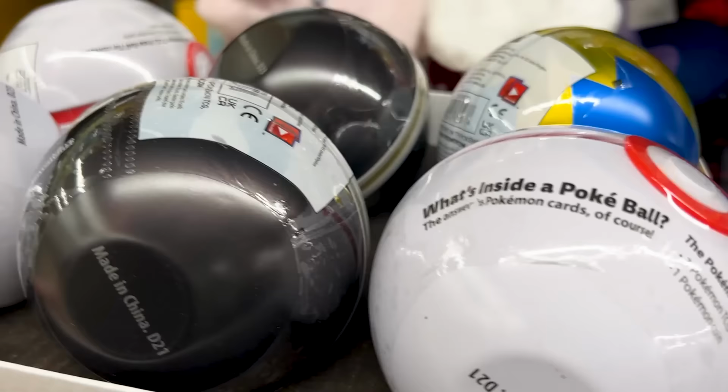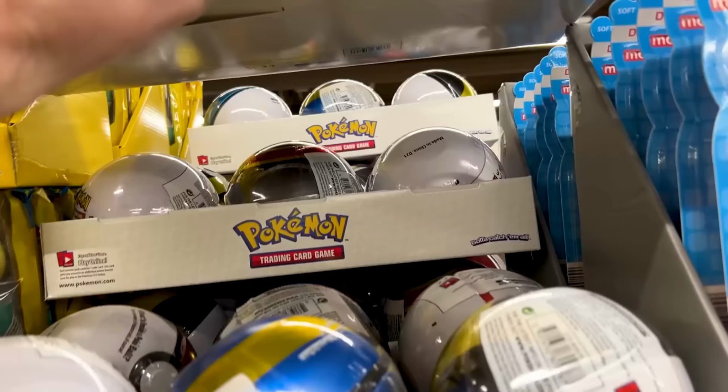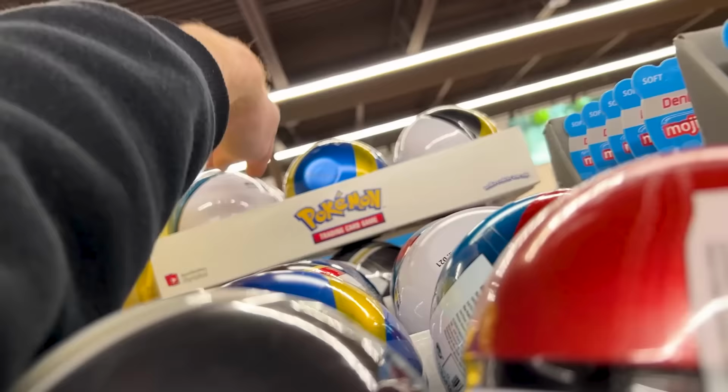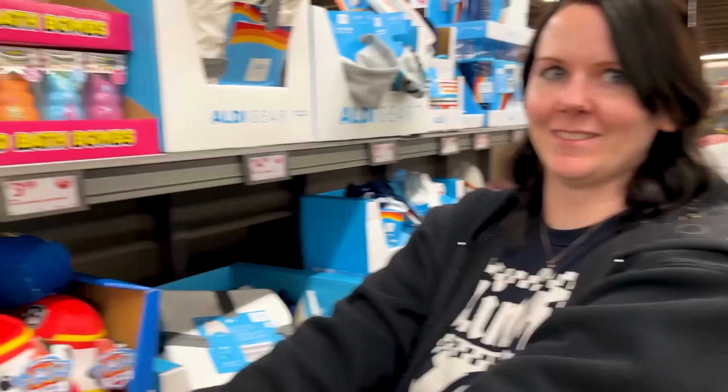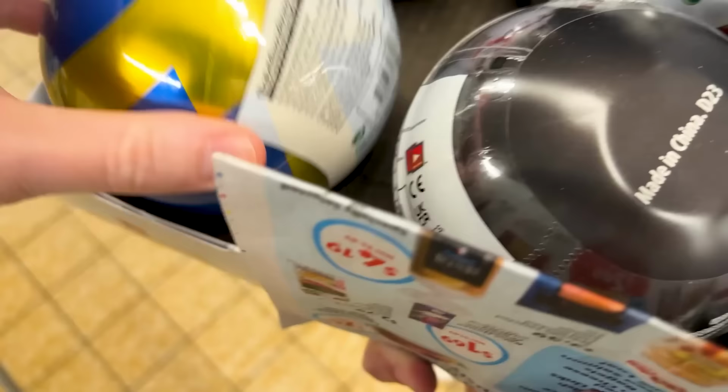All right, Marie, you hold that because I want to check back here and see what's going on. D21 for those as well. Oh my, wait, there's another case behind that one. There's so many of them right here. I can't reach it. Well, what is it? Those are D21 as well. Okay, so I guess this is good because Cosmic Eclipse is the one that I wanted the most. So Marie's holding the case and we discovered that there's C23 right here, D23, and then D21.